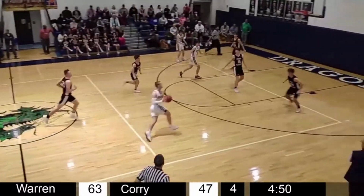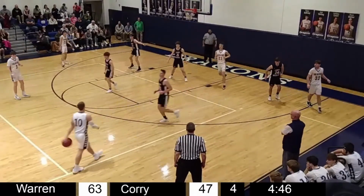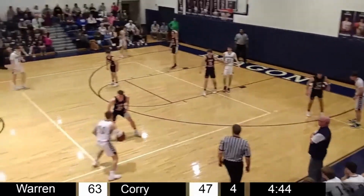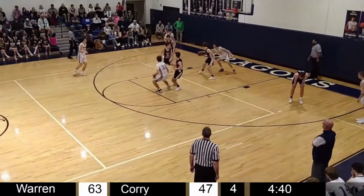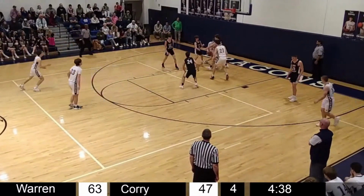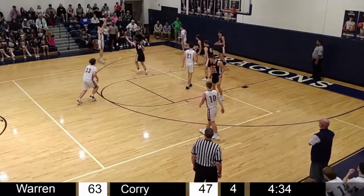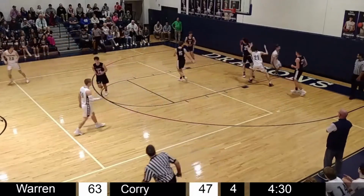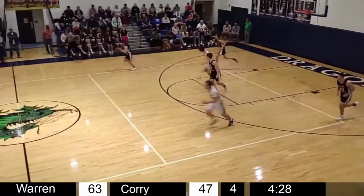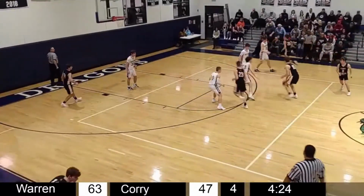A little surprising Corry hasn't tried to press the issue defensively. Just allowing Warren really to bring that ball up the court after the make. There's Hoffman with it. Hoffman, that pass, Burdine somehow ended up with it and kicks it back out to Barnes. Open 3. In and out and stays out. Looked like he was going to get the friendly roll there, and then it just rattled back out again. Lambert.